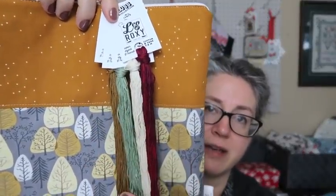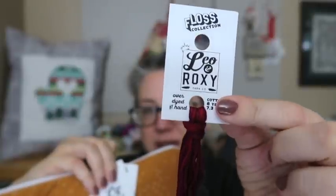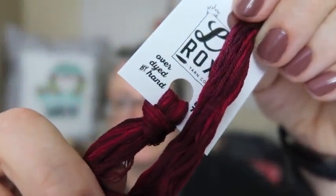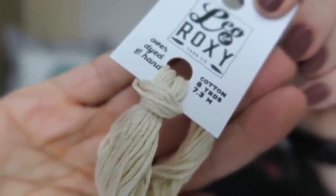So these are the 4 Leo and Roxy flosses that are the initial launch of the floss collection. So we have Very Cranberry. I do have it on good authority that the name of this floss may be changing in the future. We shall see. This is probably the most variegated thread of the 4. Then we have Antique Wedding Dress. It's a really beautiful ecru, and I have to say that it stitches up beautifully. Considering it's an ecru light colored floss, the stitches lie. I'm really pleased with how the stitches are lying on the fabric.